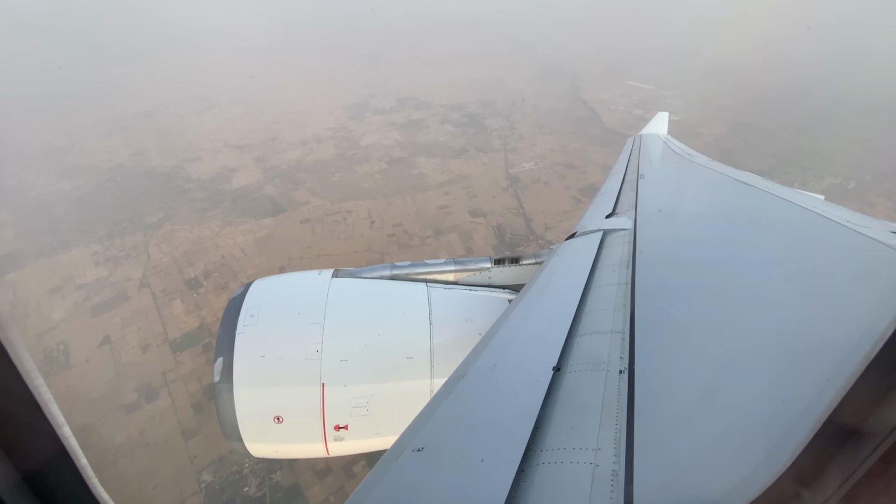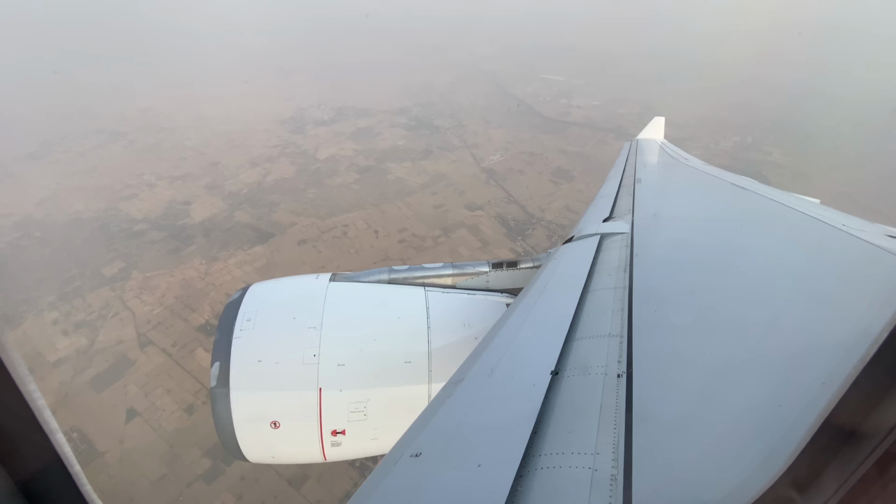So overall, this was a really amazing flight with Qantas. Very comfortable and great service. I think Qantas totally nailed the new service to India.